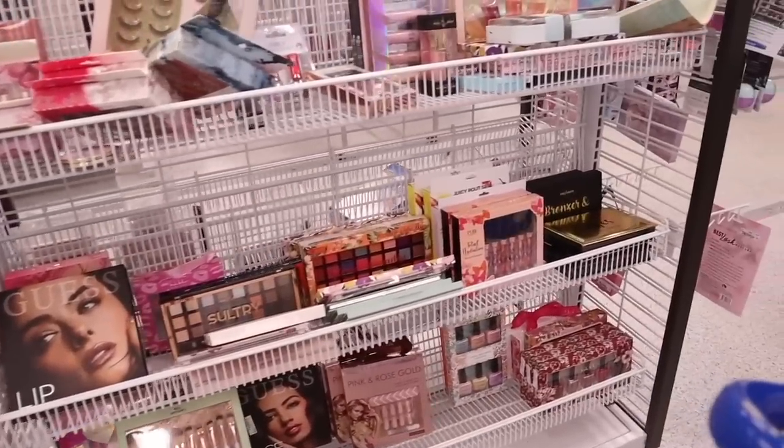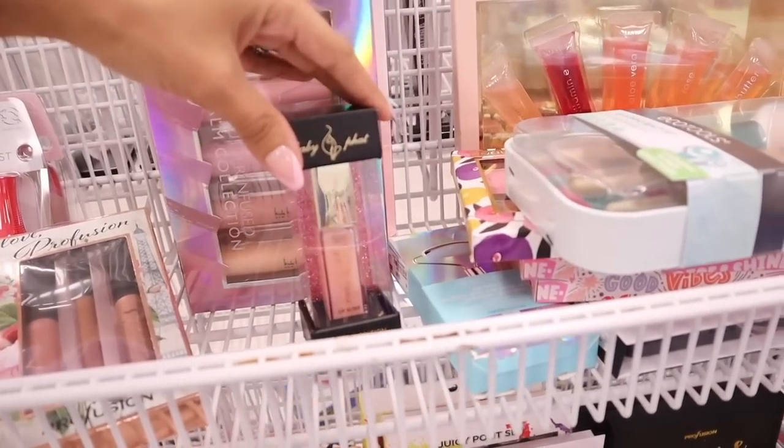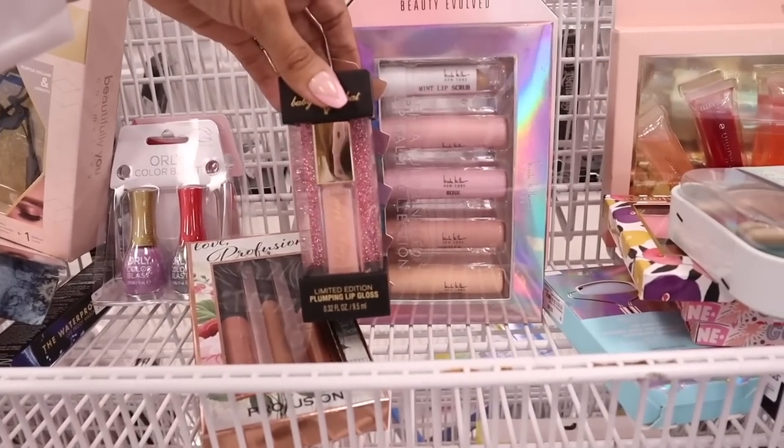And here's the other side, you guys. I haven't seen this brand since I was a kid. I'm not even kidding. So baby, it's limited edition plumping lip gloss. How exciting for only $3. Definitely let me know if it's good.